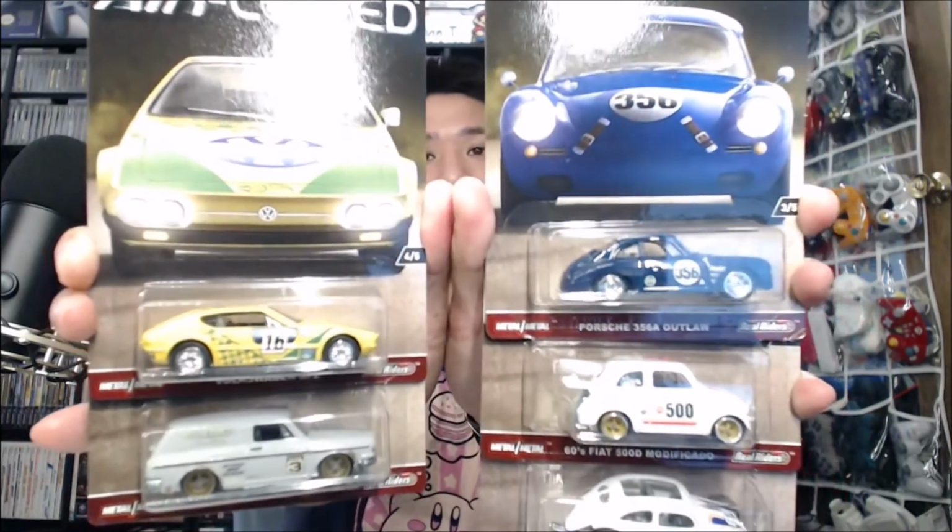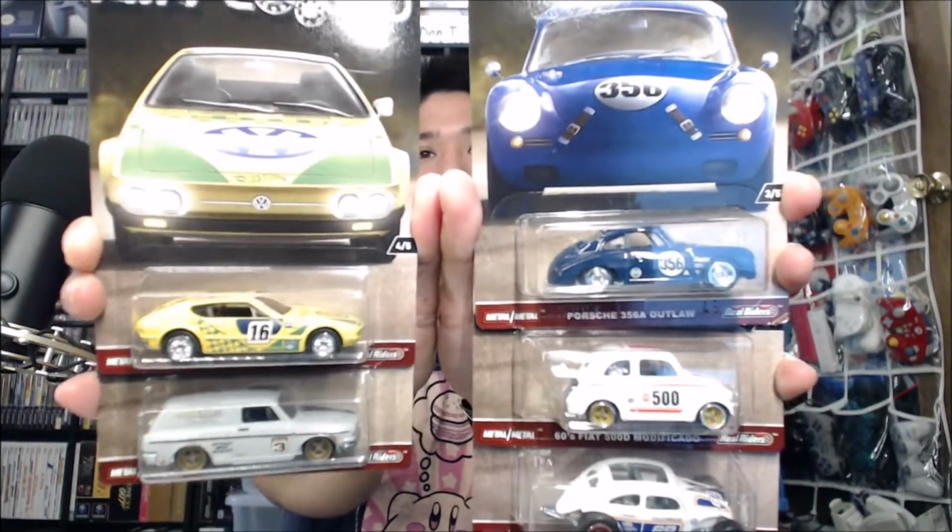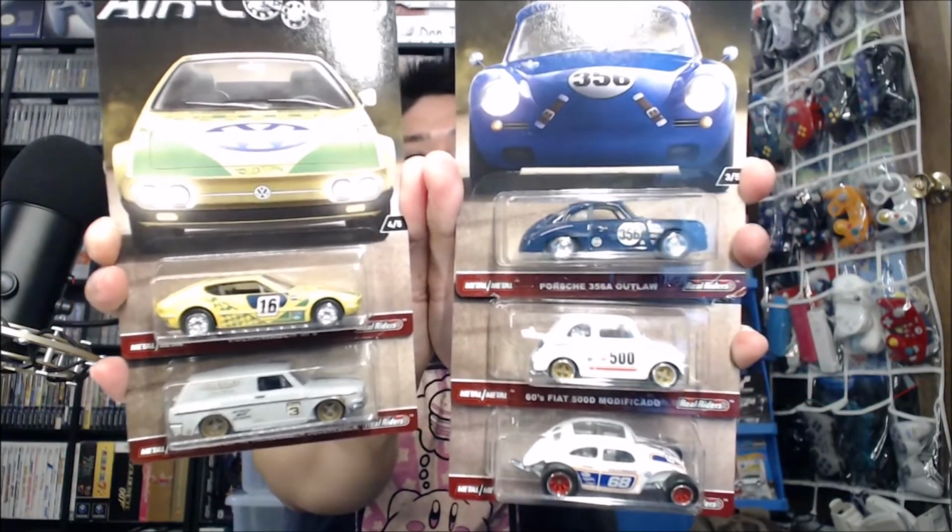Also found from the same Target, this is kind of toy related. This is Hot Wheels related, since we do collect Hot Wheels as well. These are the Car Culture series of Hot Wheels, so they're just a tad bit more expensive. And these are the air-cooled ones. So you have a lot of Volkswagens, one Porsche, and one Fiat. So these are very cool. Fully die-cast with the nice wheels. Not much to say about them other than, you know, I like the way that they look. All the decals, the paint apps, very heavy, very high quality. These would be happy to go into my collection.